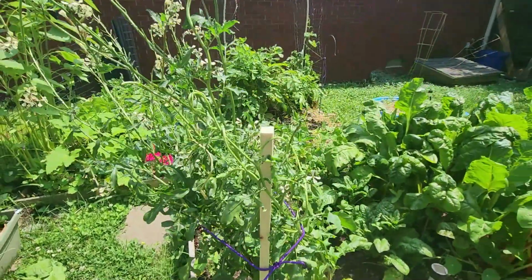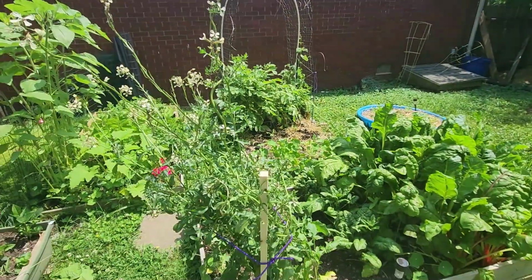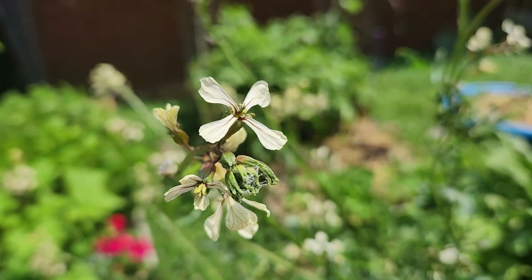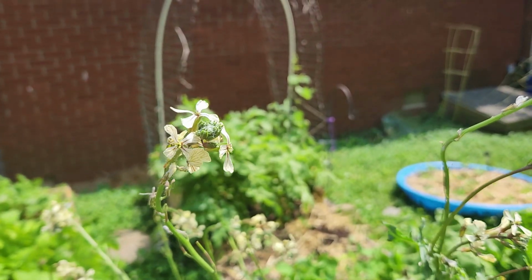All right, I figure I took out the Brussels sprouts over there that were blooming, so I want to give all the bees the help I can. Until some of the flowers that I planted come on, this guy will have to suffice.